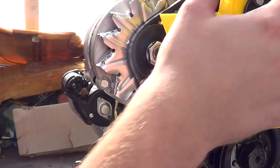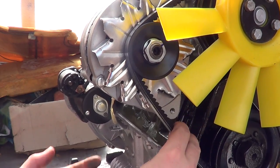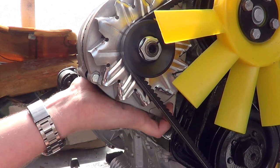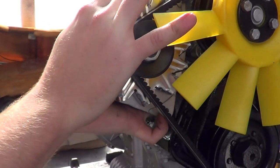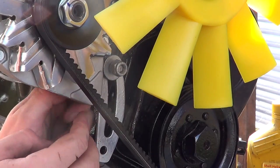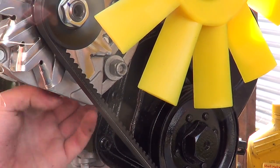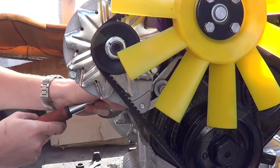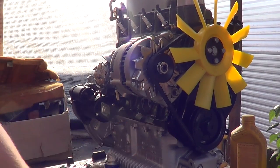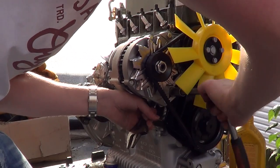Here is where the tensioner comes in, because at the minute, as you can see, the belt is not tight, so it does move a bit, but we need to get rid of that bagginess. So the tensioner will in theory push that out, so when that spins, everything spins together. At the moment, you can see that that's quite baggy. We need something to lever it with, and we can get rid of that. Quite difficult.